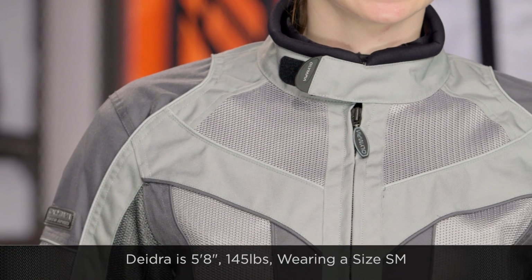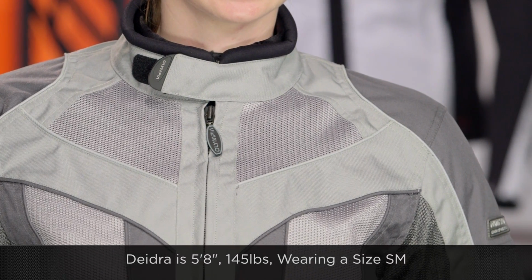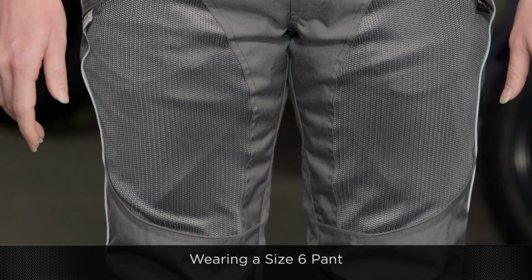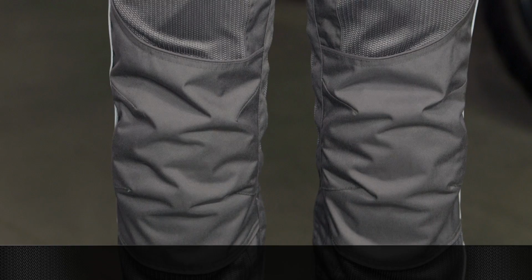Now, quickly on Deidre's sizing. She's 5'8", 145. She's wearing a size small in the Air Glide 4 jacket, and the matching Air Glide 3 pants, she's actually wearing a size 6. And remember as well, from a safety side of things, we love Olympia because they typically have a high-vis version in all of their jackets.